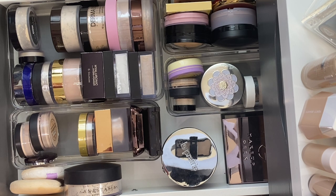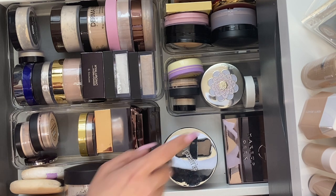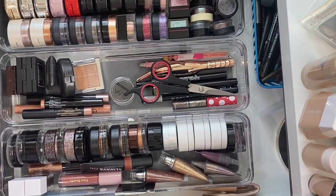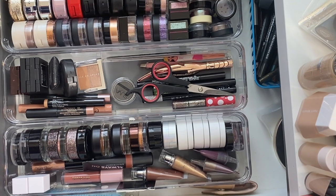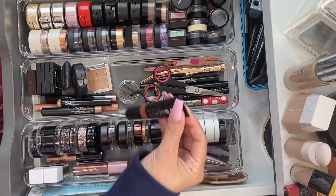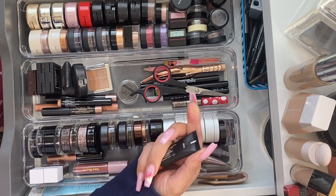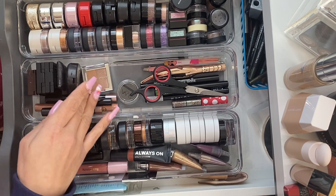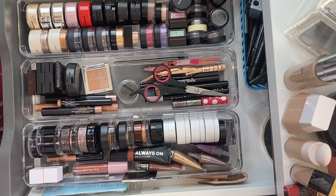I do have one face palette, which is that iconic London. I don't think I'm gonna pull another one because I really would like to be able to use it. So let's go ahead and get a couple bronzers, blushes, and highlights, and a single shadow. Do I want a single shadow? I did reach for this drawer one of the days when I was really in a rush, and I just used this one, the Smashbox Always On. This shade is so pretty. I do reach for this drawer occasionally and pull out stuff that I want to play with.